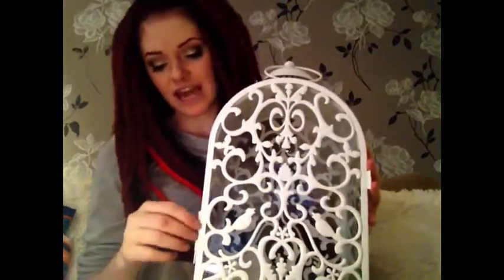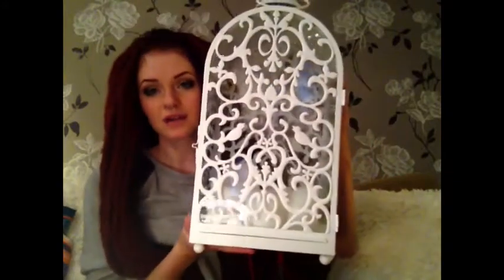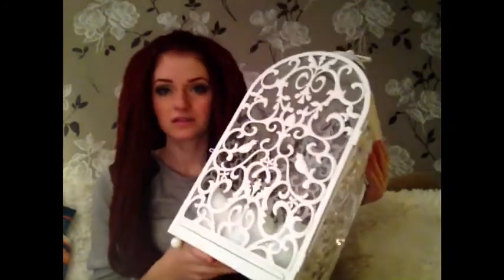Oh, next I got this, which is a chandelier. I got it from IKEA. It's kind of like a moving in present. I got it when I went to IKEA with my mom, and she got the same one because it's really pretty and it's glass and it's white. And it kind of looks like a birdcage to me.